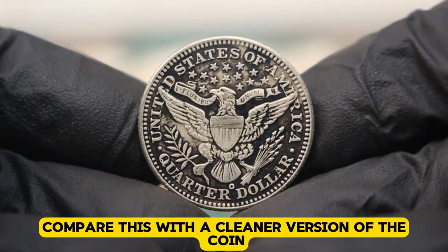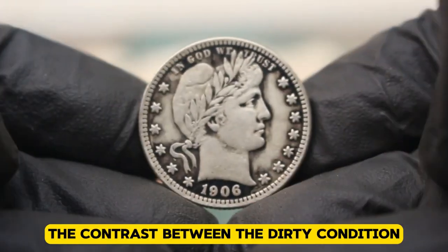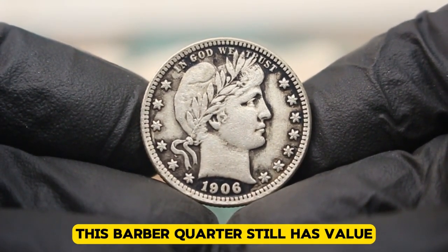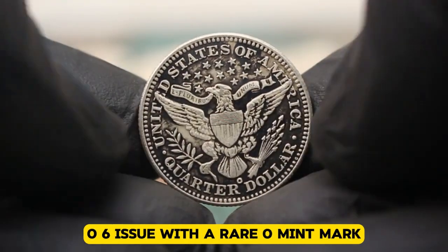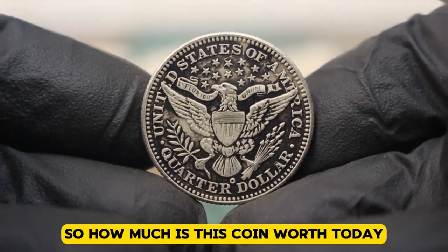Compare this with a cleaner version of the coin. The contrast between the dirty condition and the clean condition of the coin is clear, but even in its current state, this Barber quarter still has value due to its historical significance and the fact that it's a 1906 issue with a rare O mint mark. So, how much is this coin worth today?